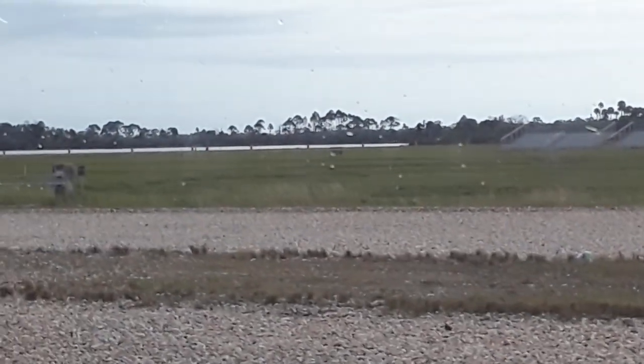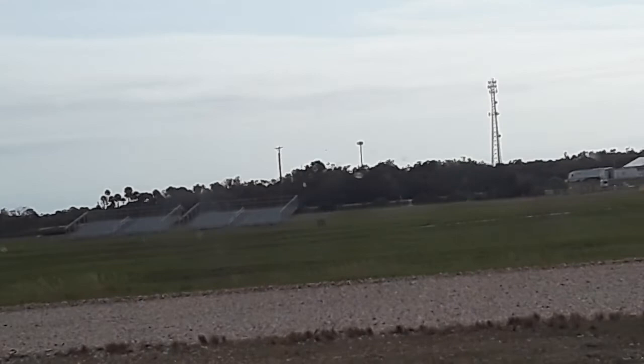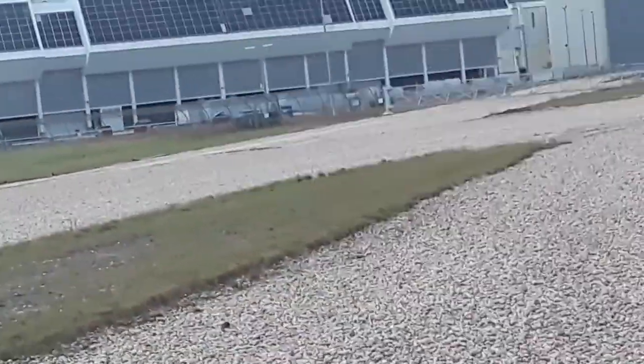Now, as we pull out here, guys, look out either side of the bus. That crawler you just saw, it doesn't go down one side of the road. It straddles that green grass in the center. It's wider than an 8-lane highway, folks.